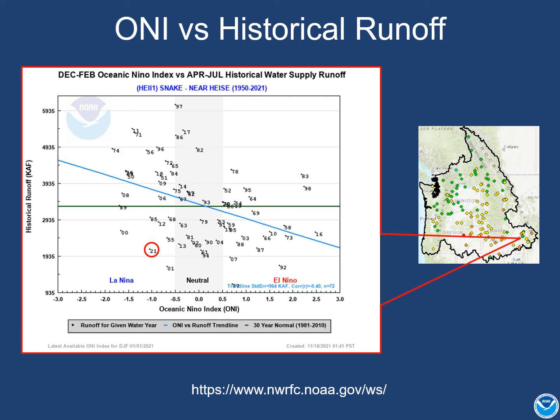So we can do that for other points as well. And again, you can get these from our Northwest River Forecast Center webpage. Snake River at Heise showing the same type of deal. We have the blue trend line showing below normal runoff during El Nino years, and above normal is favored during La Nina years. But again, 2021, we ended up below.